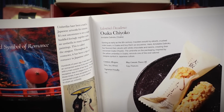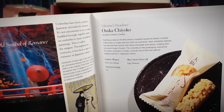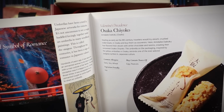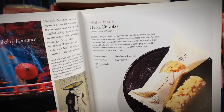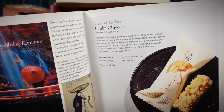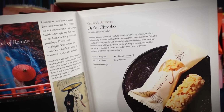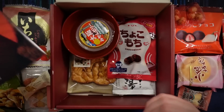Osaka Chioko. Starting as early as the 8th century, travelers would try okoshi, crushed millet treats, in Osaka and buy them as souvenirs. Here, Amidaike Daikoku has flavored their okoshi with white chocolate and raisins, creating their renowned Osaka Chioko. The umbrella on the packaging, inspired by the yellow umbrellas in Osaka, reminds one of the ever-adored Ayagasa symbol in Japanese culture. There we are. Cool.